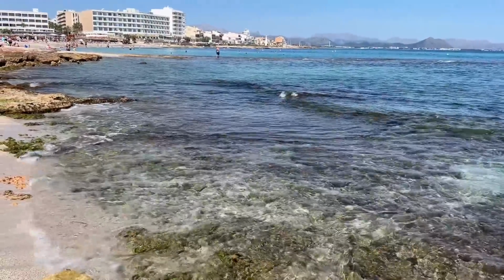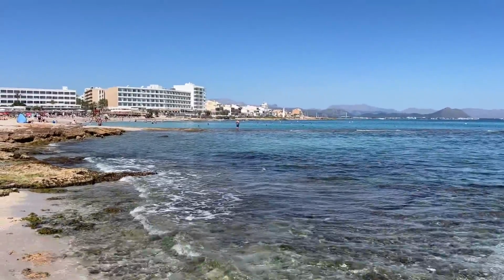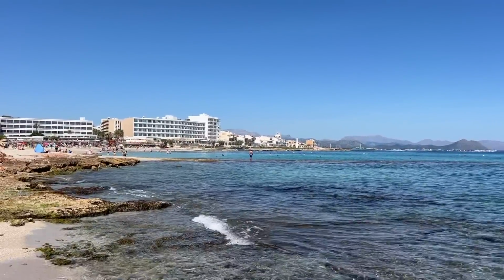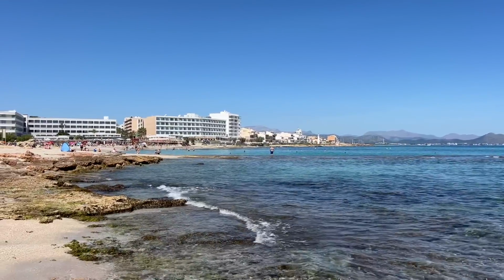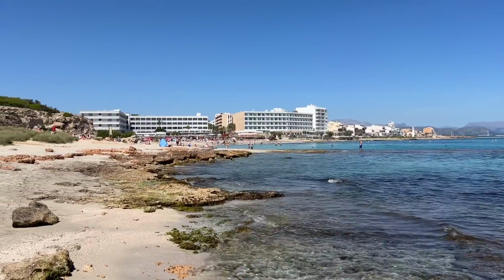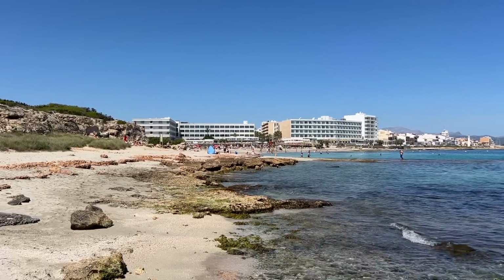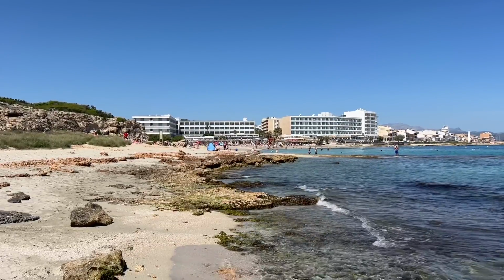So the first thing I'm going to say is that if you're visiting Son Baulo on holiday, the one thing that you can expect are these absolutely beautiful turquoise crystalline waters. Now I'm on the far side of the beach here. You can see it's a little bit rocky on this side of the beach. We are going to walk over to a much sandier beach actually, and it is really lovely too, where you're going to find the beach beds and the sun umbrellas.